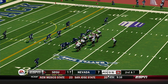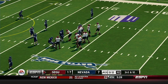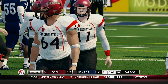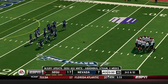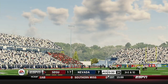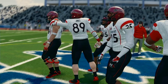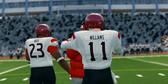And this should be a kneel down as they just try to kill the clock. He takes a knee. This is the 14th play of this drive. And the ball game's over, and our final score of this one, 17-7, Aztecs.